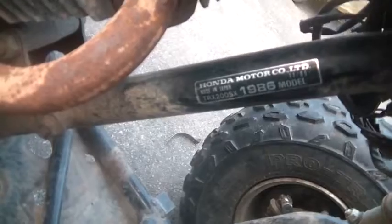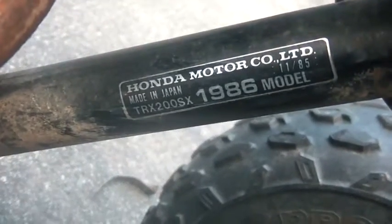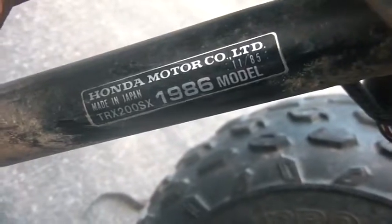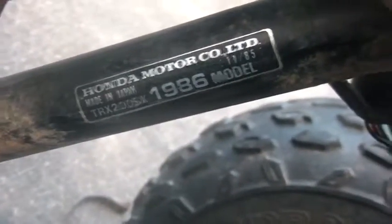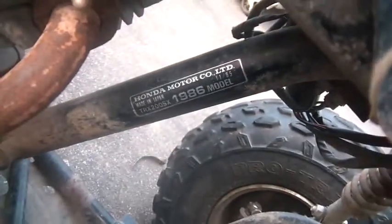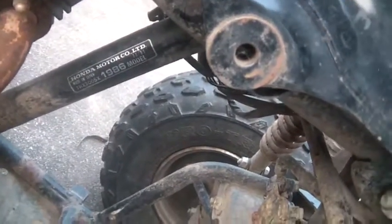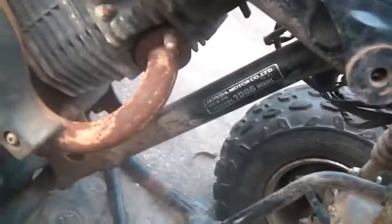Man, it sucks getting old. But the only good thing is it beats the alternative, because we all know what you're doing if you're not getting old. Okay, so there's the sticker, 1986. This is a TRX 200 SX. Nice bike.